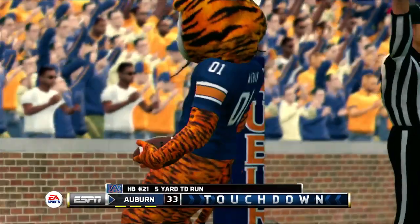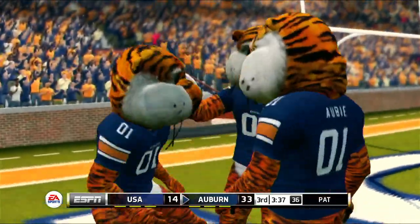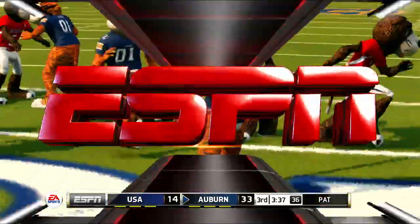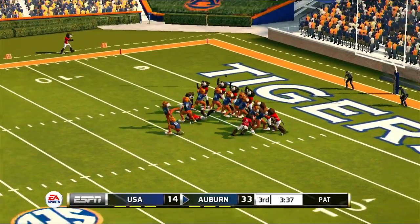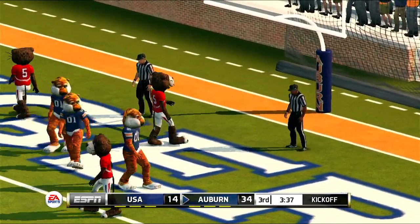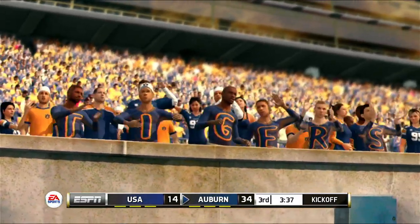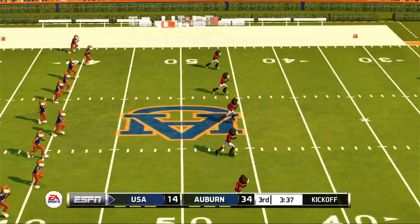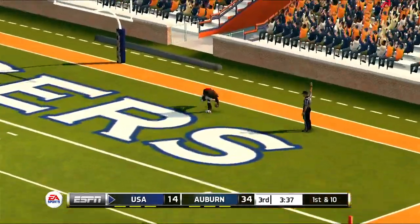Touchdown, Tigers. Strong run by the halfback to get into the end zone. He's a pretty sure bet to get six when you're this close to the end zone. And he converts the extra point. Everyone's all lined up and ready for the kickoff. He kicks it off, and he got all of that one. This one's going to be down in the end zone for a touchback.